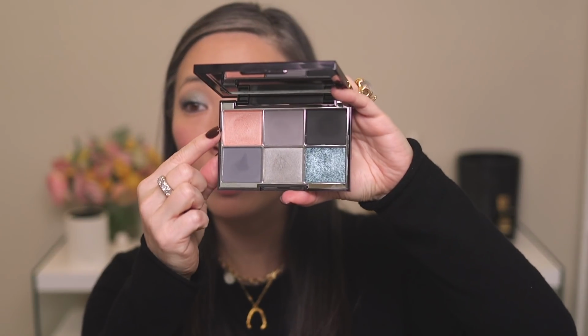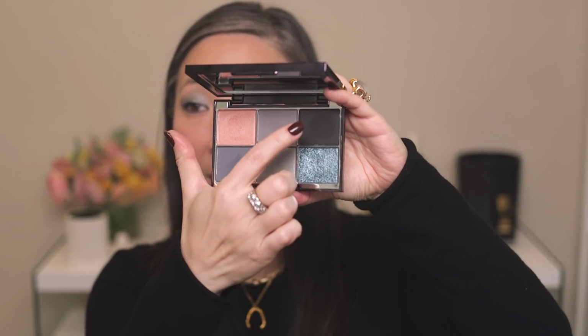There is a total weight of 16.2 grams or 0.57 ounces, which is quite a bit. And the shelf life is 24 months. And this was made in the US. So let's go ahead and take a look at some swatches. I swatched from top to bottom and then left to right. There are no shade names for any of these shades. They're just numbered on the back.